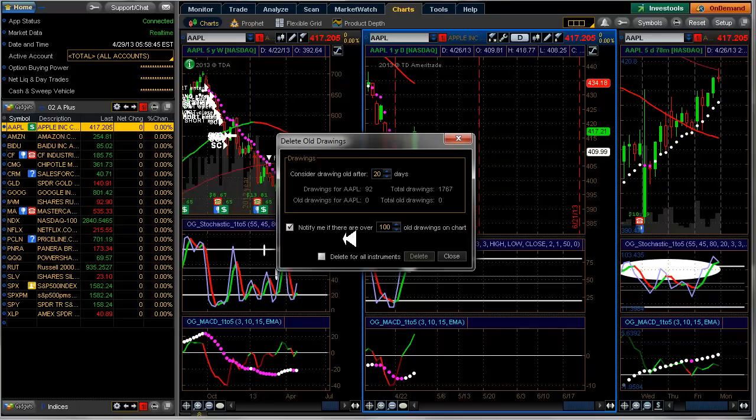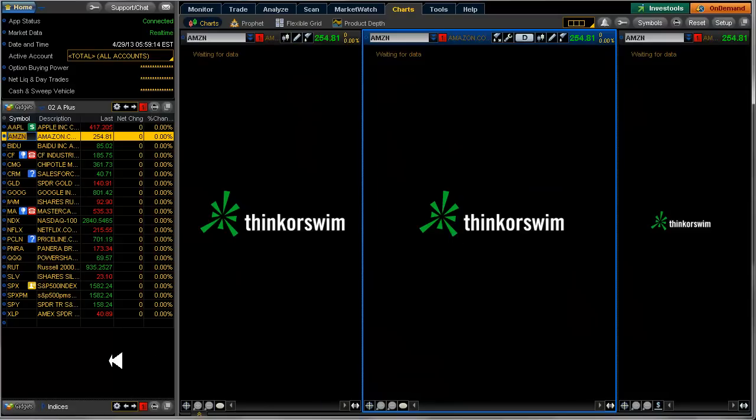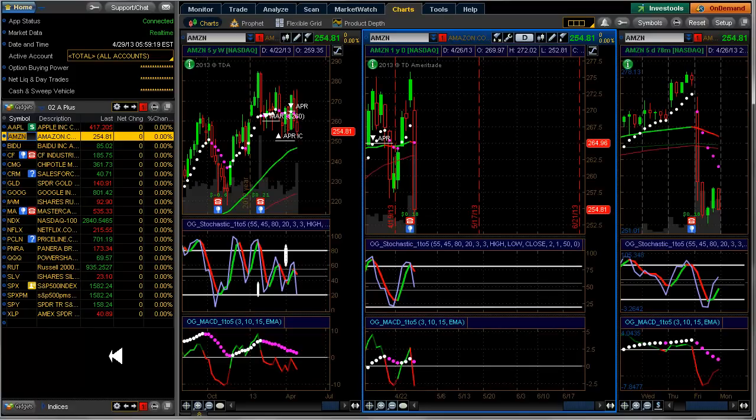I haven't decided exactly what I'm going to do with this particular one, but I think it's a very good feature, and I think it speeds up the display of your chart if you don't keep old drawings. For the most part, I don't care about old drawings, except on this Apple thing, where I was doing a test back here. I haven't decided if I want to take these old drawings off or not. Alright, so moving right along at the pace of a snail, we have Amazon.